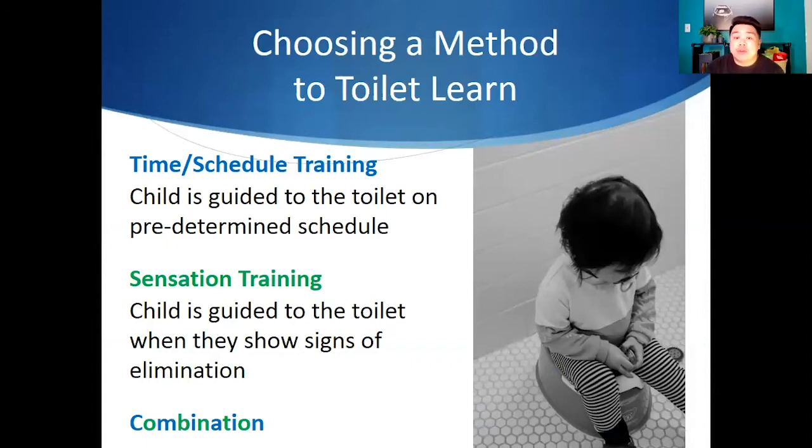There are 3 main methods for toilet training, and it is completely dependent on your child and your family needs. There's time, schedule training, there's sensation training, and there's a combination of both. If your data shows clear times, then you can create a schedule for taking your child to the bathroom for toilet training based on this information. If the data doesn't show a sort of pattern, but your child has some distinct behaviors when they have to go, then you can use these for sensation training, where you can take your child to the toilet once you notice their pre-pee behaviors. The goal of each method is to teach your child to eliminate in the toilet and to be able to hold it at other times.